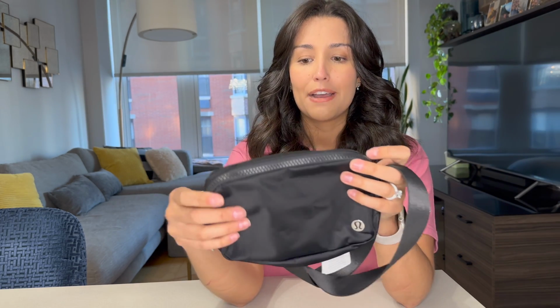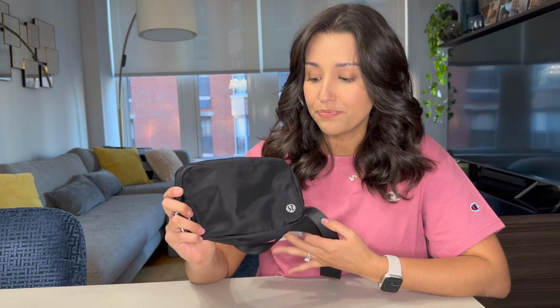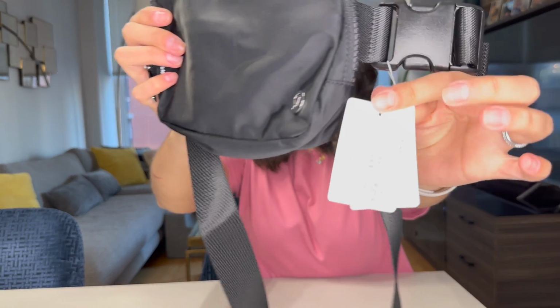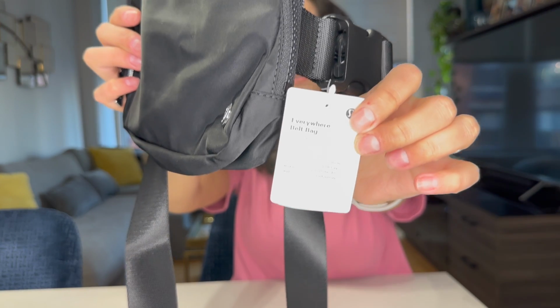After a few months of being out of stock, I went to the Lululemon store by my job and noticed that they had a rack full of them. So I instantly bought myself one and also my sister-in-law one. And here I am to talk to you all about it. This bag retails for $38, and I still have the tag here. I don't know if you can see it, but it costs $38. And this is the Everywhere Belt Bag.